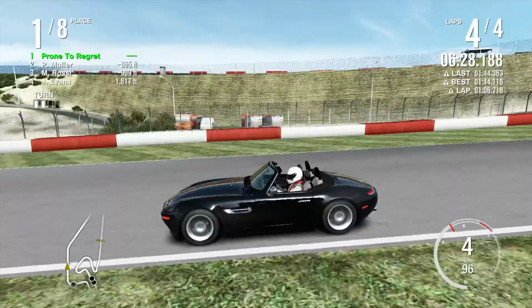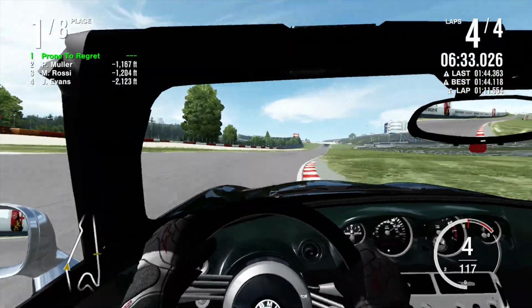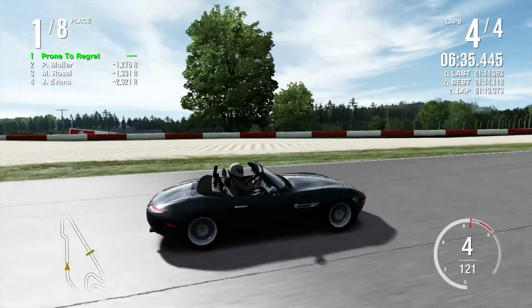What colour is this Z8? I want to say it's black, but the dashboard's like dark green, so it might be a very, very dark green.